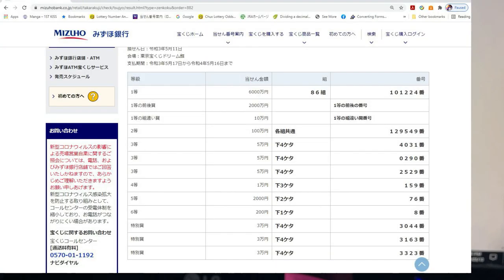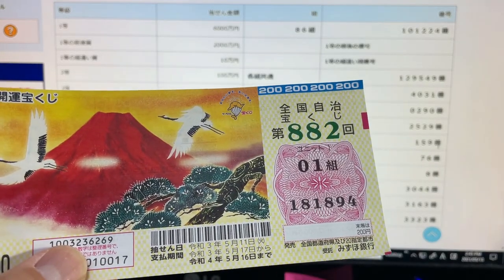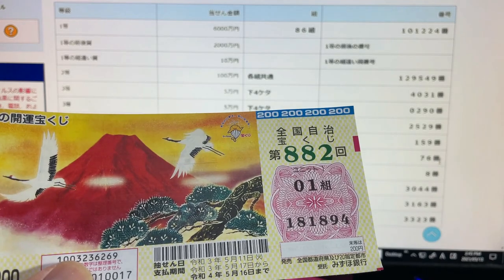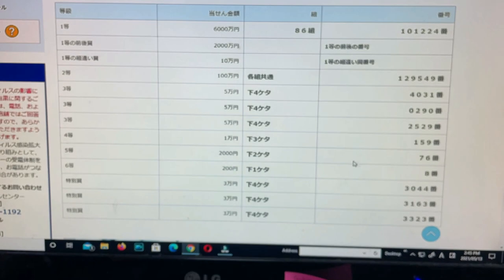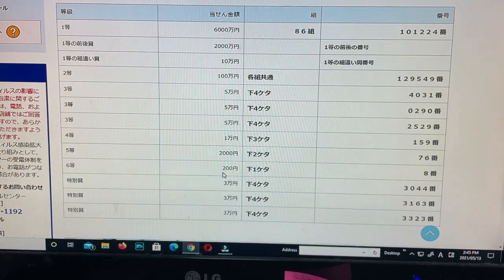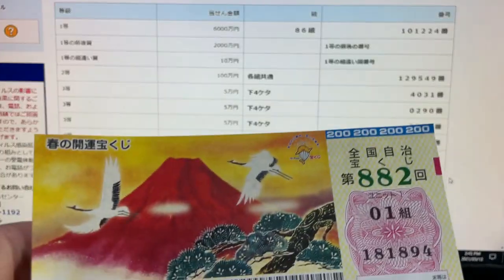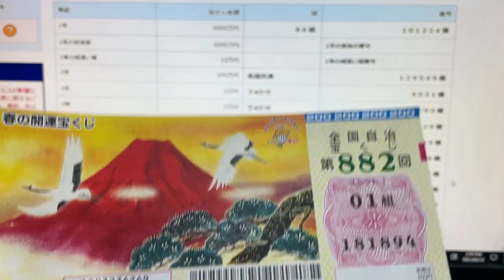To win the fourth prize, 10,000 yen. This Japanese means that the last three numbers of your ticket must be 159. I have 894, no good. To win the fifth prize, 2,000 yen. This Japanese means that the last two numbers of your ticket must be 76. I have 94, no good. To win the sixth prize, 200 yen. This Japanese means that the last number of your ticket is an 8. I have a 4. I lost.